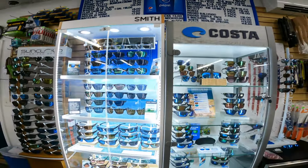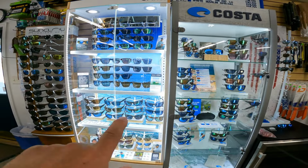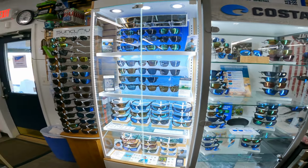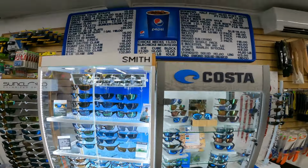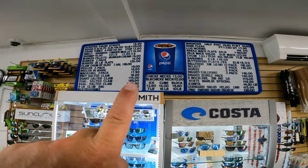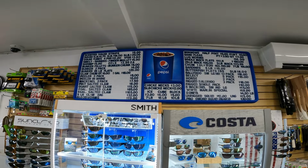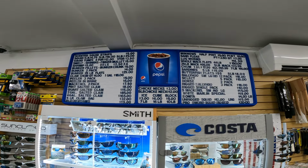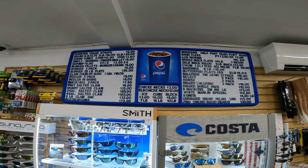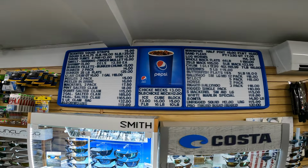All right, back behind the counter here, you're going to see some sunglasses, guys. Make sure you ask for those. They'll open the case up for you. Try them out. SunCloud, Smith, Costa, and then up top here, that's the current bait selection with pricing. And I say current as of first week in July 2024. So if you're watching this some other time, these prices might be different. But they got it all, man.